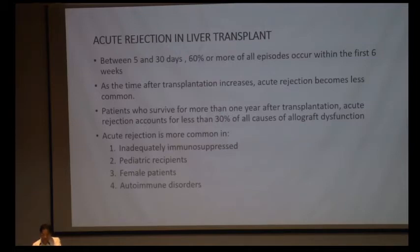Then coming to acute rejection in liver transplant, it commonly happens between 5 to 30 days. 60% of all these episodes will occur within first weeks, and when it happens within the first 6 months, it is called early acute rejection. When it is more than 6 months, then it is called late acute rejection. Immunologically they are a bit different, but still they are treated in the same way. As the time from transplantation increases, the rejection episodes actually become less and less common.